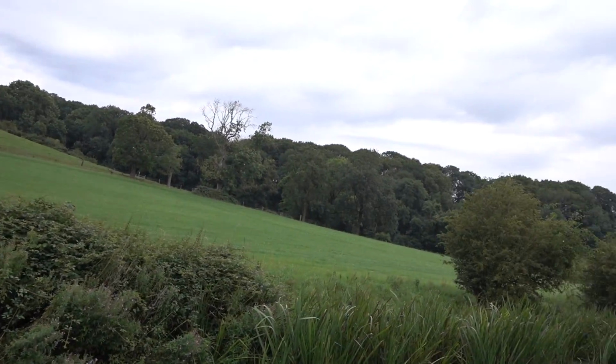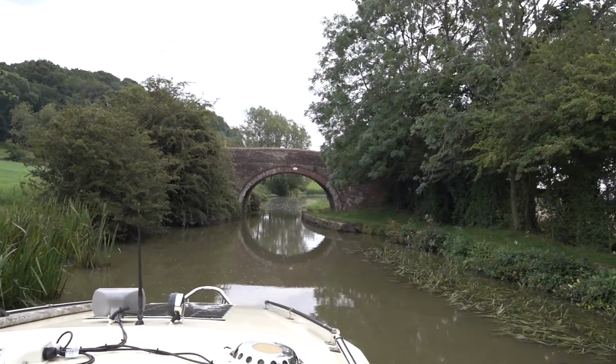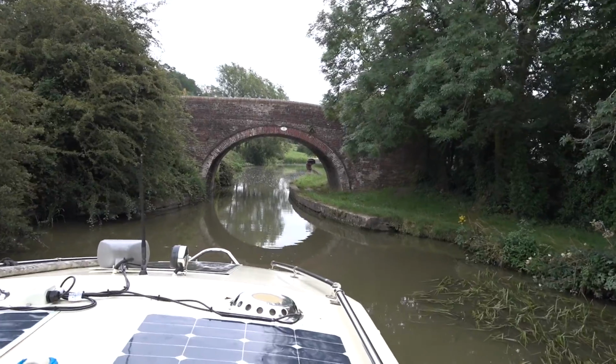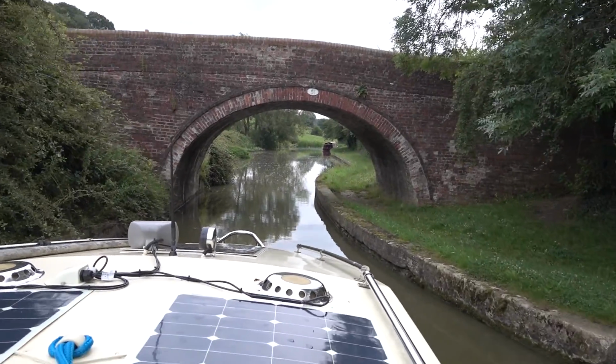Here we have yet another idyllic Northamptonshire scene on the Leicester Arm. Bridge 51. Chugging along, eating up the miles slowly, but heading ever closer to Foxton Locks.